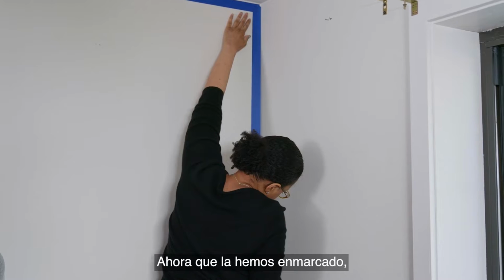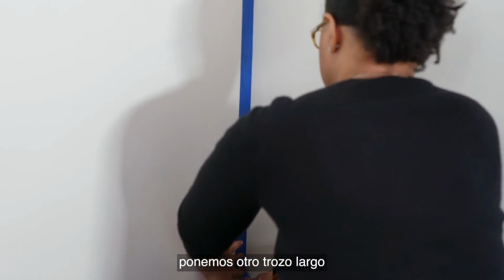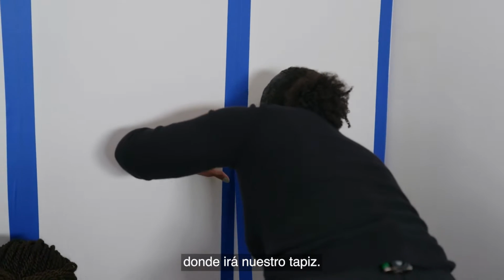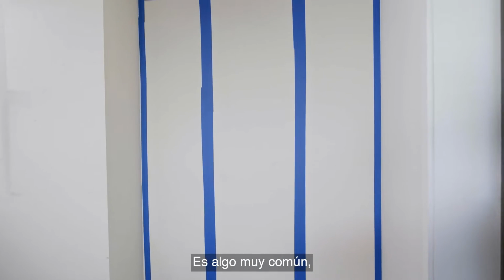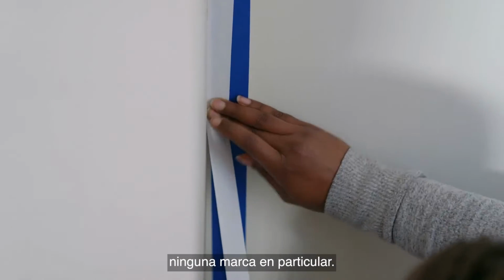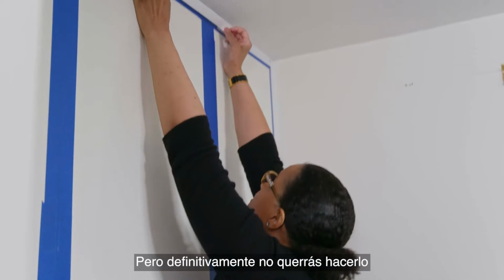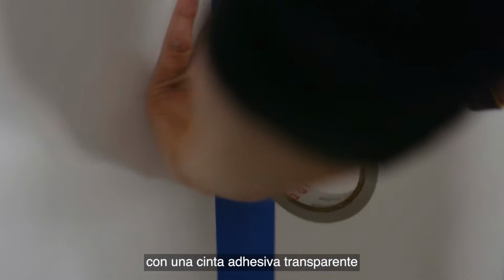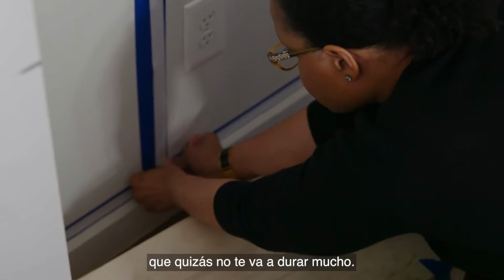So now that we have it all framed out, we need to put another long piece where our wallpaper seam will be. It's really just a run-of-the-mill heavy duty double stick tape, no particular brand, but you definitely don't want to do this with just a clear double stick tape that probably won't last for a long time.